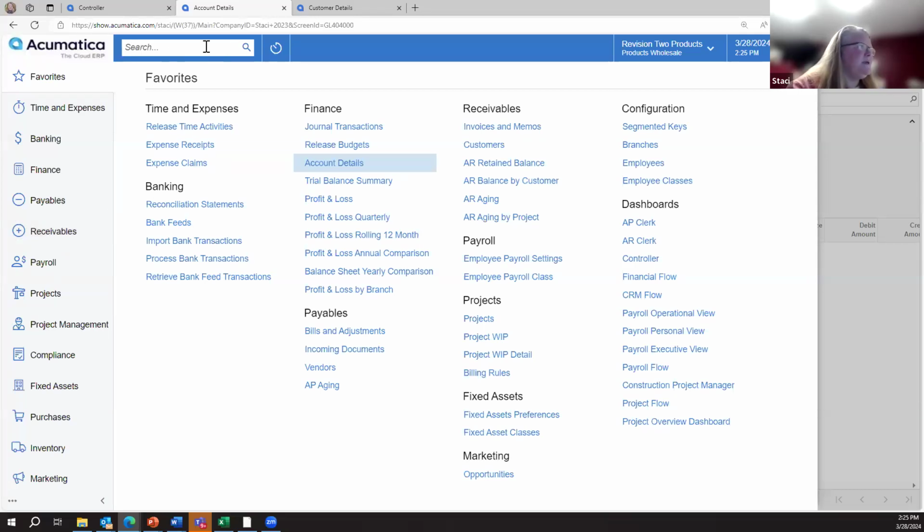This white box right up here, this is kind of what we call the Google search of Acumatica. So you go out to dinner with friends or family and somebody asks a question, hey, who was that actor that was in that movie? And someone's like, well, I don't remember, like Google it. So we would come up here and this is what you would do.